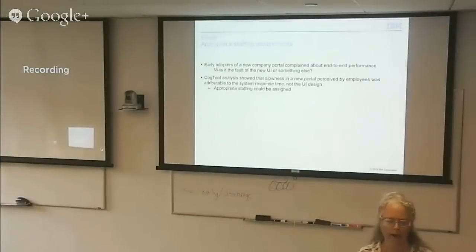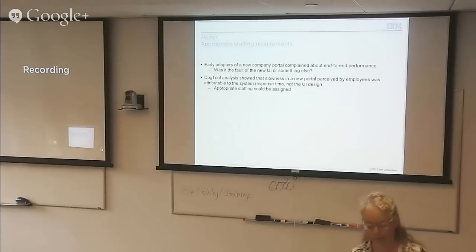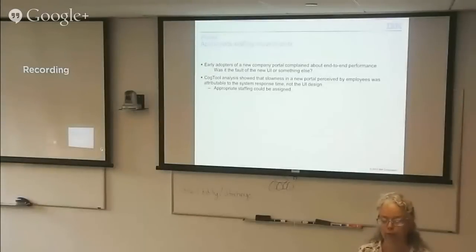portal. It's the type of thing where you're going into HR and finding stuff about your insurance or your benefits, stuff like that. And I don't actually know what the content of it was. Doesn't matter. Other people at IBM did this work. But their problem was that their beta testers were coming back and saying, this is a dog. Give us back our old system. This is terrible. Well, whose fault is it? Is it that new UI, and it's the UI people's fault? They have to redesign? Or is it something else?